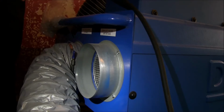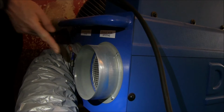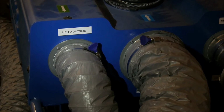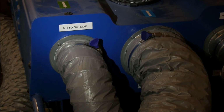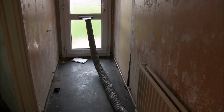The machine works in 2 modes. One is in purge mode, which is where we're taking the moist air out of the building as efficiently as possible and taking it to the outside. The second mode is in circulation mode, where it's circulating and warming the air. In purge mode, the moist air in the building is drawn through this hole here, which is the exhaust air intake. In purge mode, the air that's come through that hole comes through the machine and out of this pipe here, which goes to the outside. In this situation it's going all the way through the letterbox to the outside air.